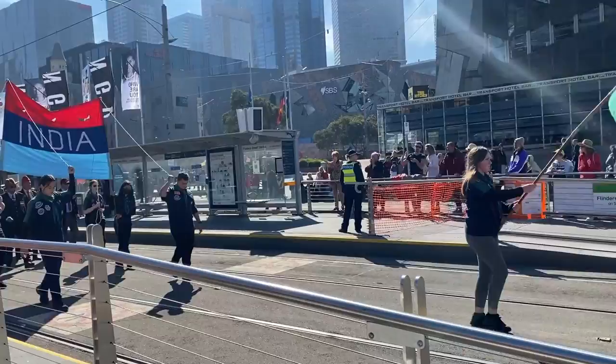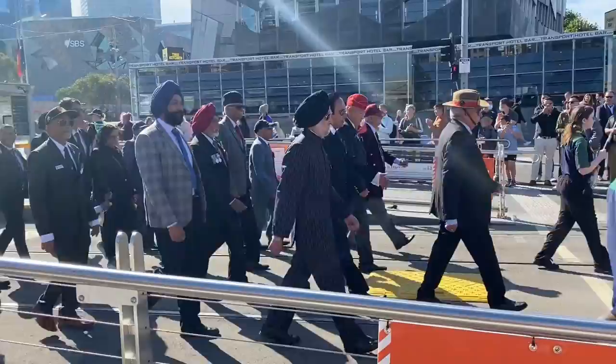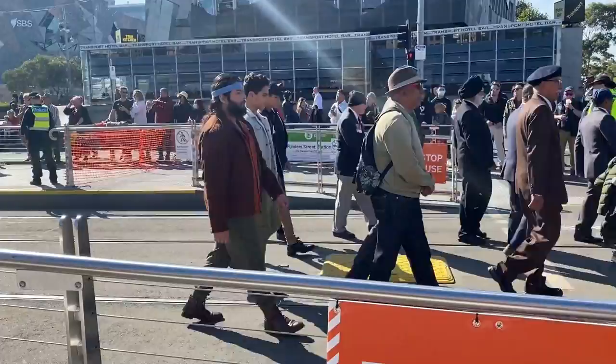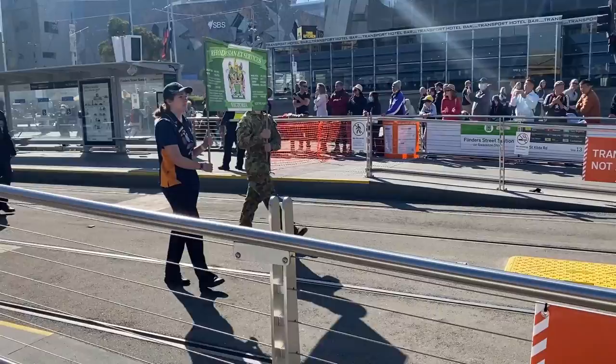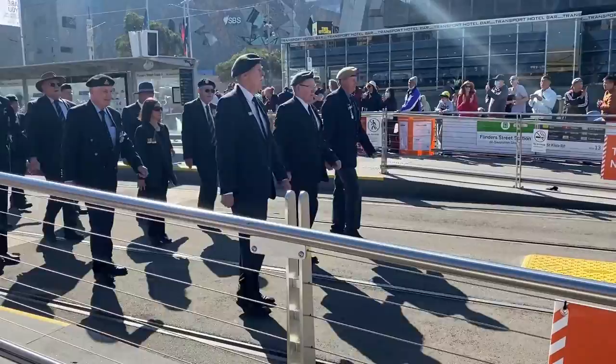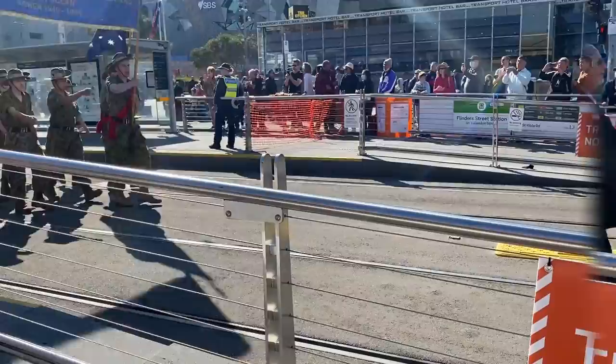Anzac Day commemorates all Australians and New Zealanders who served and died in wars, conflicts, and peacekeeping operations. War veterans, families of deceased veterans, and school children participate in the Anzac Day parade as a mark of respect to fallen soldiers. The parade also demonstrates the cultural diversity of the city of Melbourne.